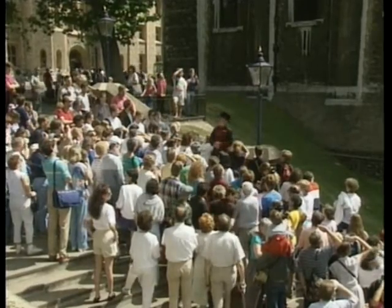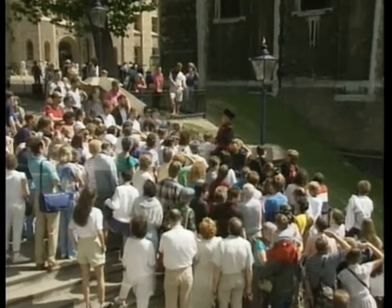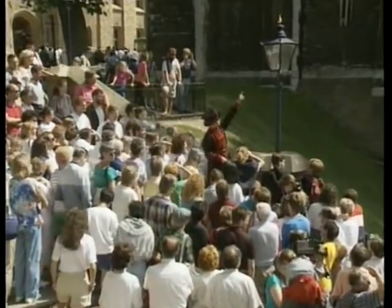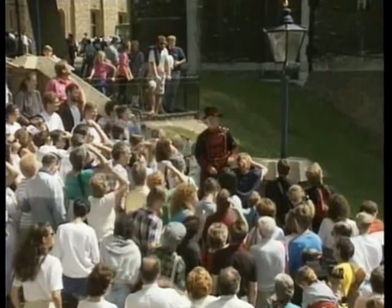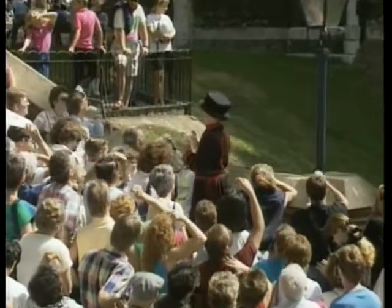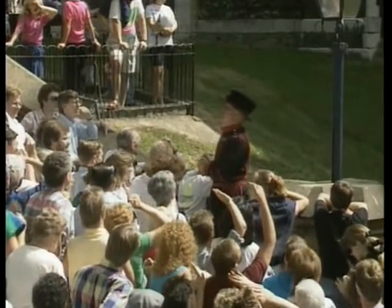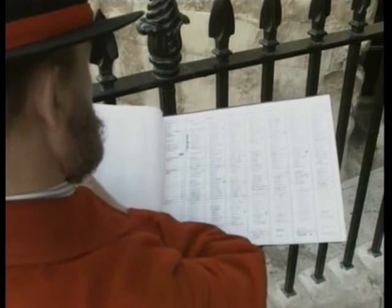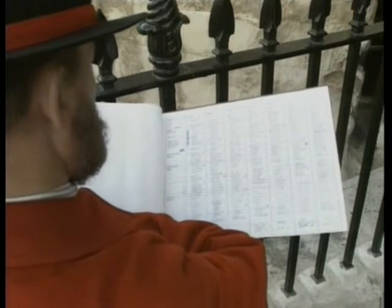The Yeoman Warders are an institution established almost 400 years ago. But since the Tower's inception, there have always been men whose duty it is to ward or wait on prisoners and attend the gates. The daily duty roster is still called the Wait.